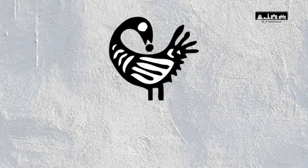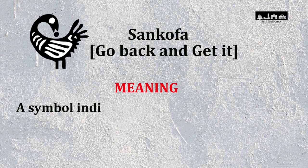Gye Nyame, except God, a symbol expressing the omnipotence of God, undoubtedly the most popular Adinkra symbol. It is featured on Ghana's largest denomination banknote, the 200 cedi note. Sankofa, go back and get it, a symbol indicating the wisdom of learning from the past to build for the future. From the Akan proverb, "Se wo were fi na wosankofa a yenkyi," meaning it is not a taboo to go back for what you have forgotten or left behind.